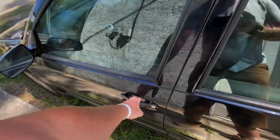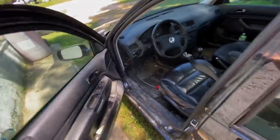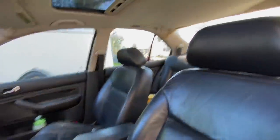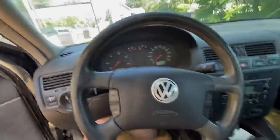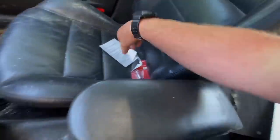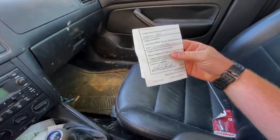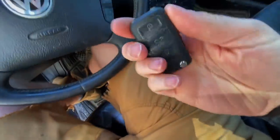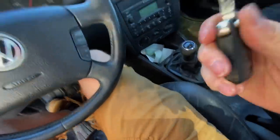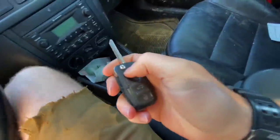Yeah, nice. I wonder how it smells. Give her the smell test. Not bad. A little musty. Got some junk in the back. Light bulb. Safety. There's a key. I used to love these keys. My first car was a Passat.